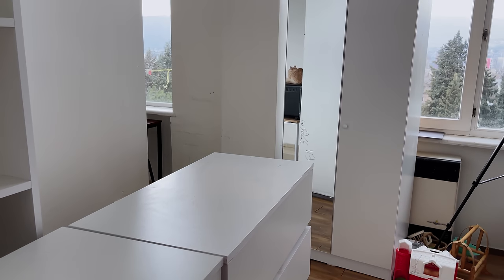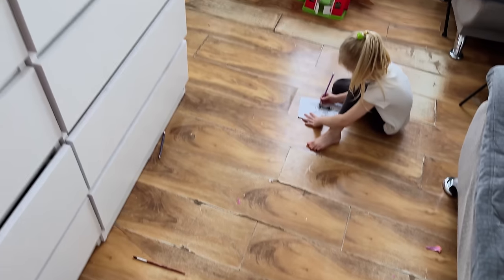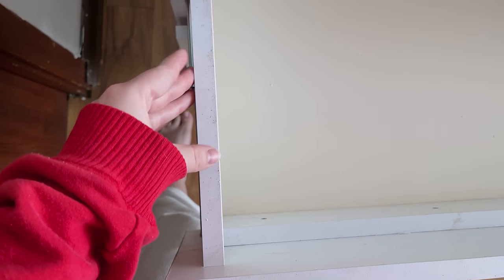But they are super dirty. So you probably can see it better today in the light. So this guy, Agatha, is showing on the floor. So this is very dirty. Like wow. This is super dirty. You can see that.